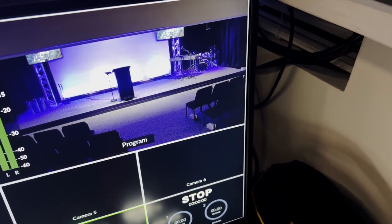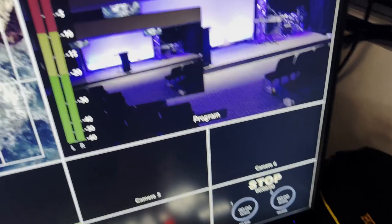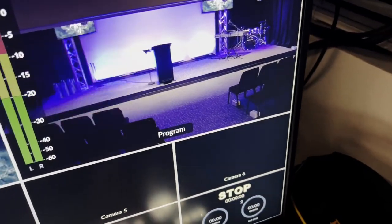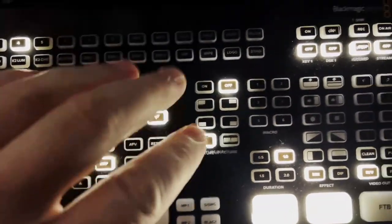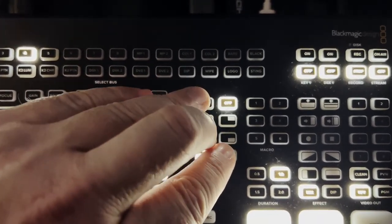Now it's off. Now it's on side by side here. You can do it like this. There's just a bunch of ways that you can do it. You can turn it off, but that's all controlled right here. And the fine tuning of this is done in the software.